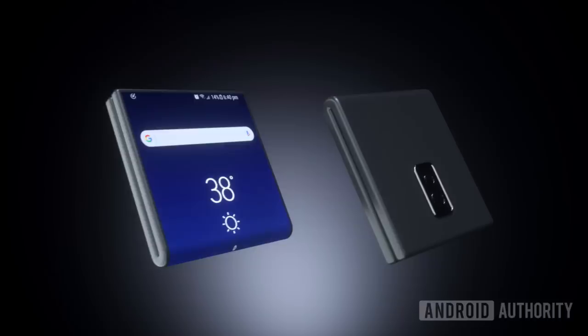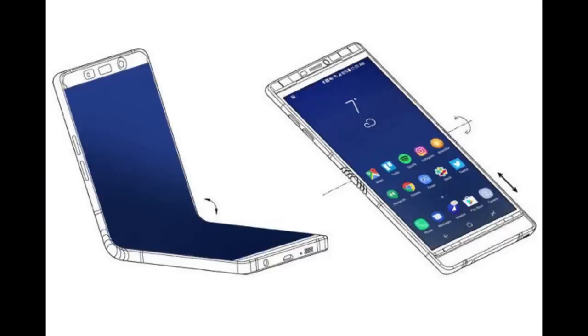Also, they're saying the phone is going to fold like a wallet, so it'll fold in half, and when you fold it in half, it'll have an outside display that you can see even when it's folded up. So I guess that's kind of cool, and that'll allow you to still see and do things on the phone even when it's folded up. And then lastly, they said that it's going to come out in early 2019.